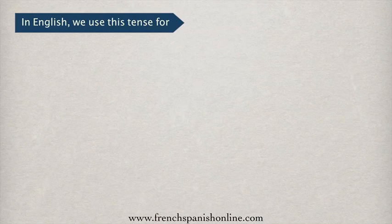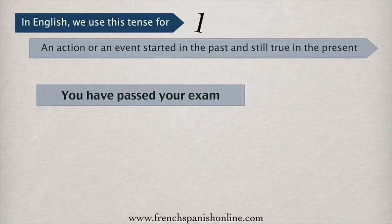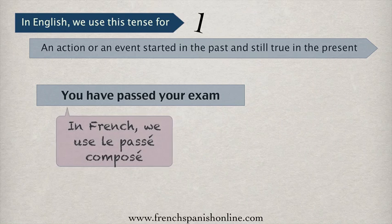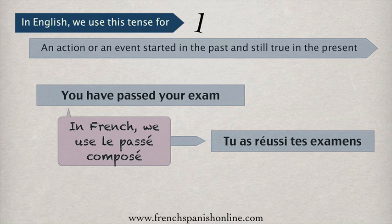In English, we use this tense for rule number 1, an action or an event started in the past and still true in the present. For example, you have passed your exam. It was true yesterday. It's still true today. In French, we are going to use le passé composé. So we will have tu as réussi tes examens.